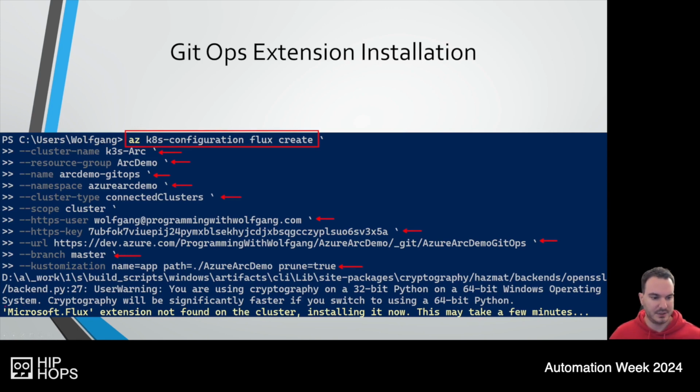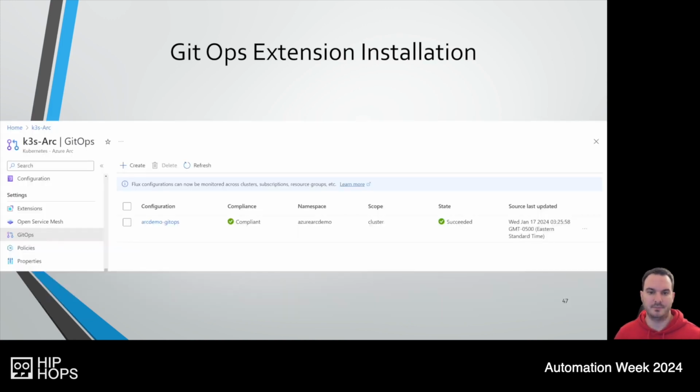And you can also see here on the bottom that the extension was not found and the Azure CLI is going to install it first. So the first time you run this command, it's going to take a couple of minutes to install the extension. And once the extension is installed, it's going to install the agent. After this command is done, you can see the agent in the Azure Arc instance in the Azure portal.